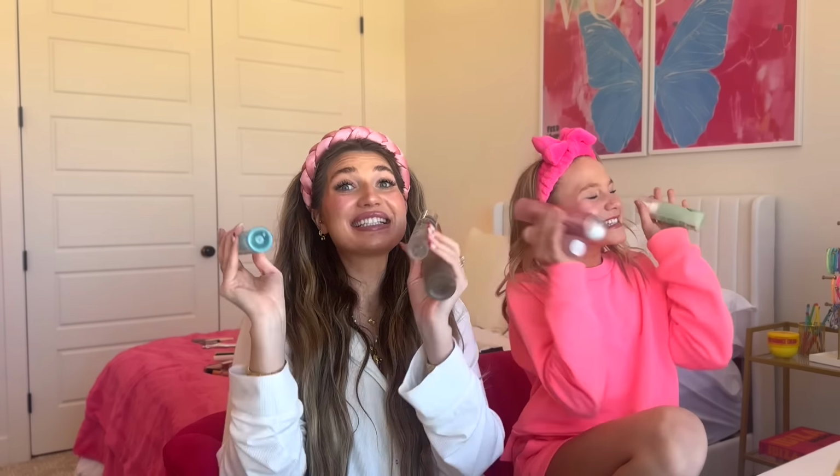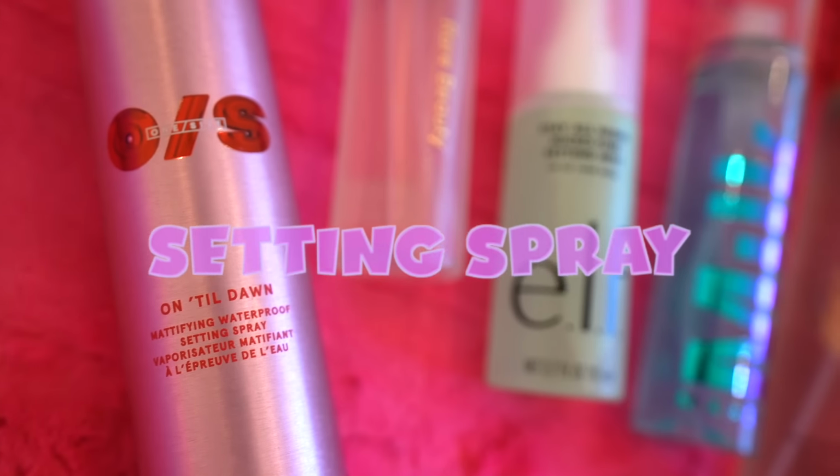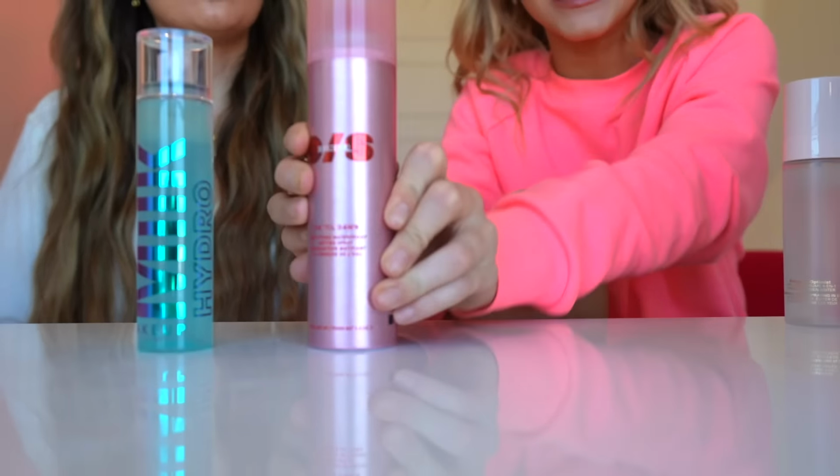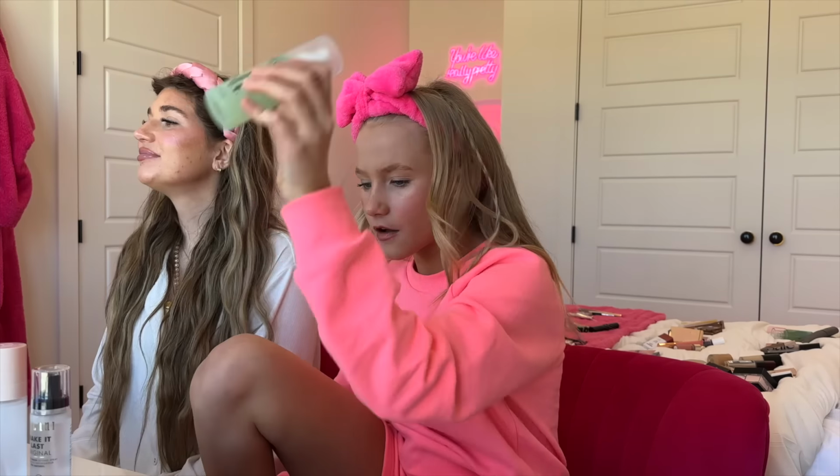You guys, to finish up our makeup, we are on the last category. Setting spray! It's silent now, we don't say a word. Favorite step. Right. First we have the new Milk setting spray. This is so good. Next, we have the One Size setting spray. Then, of course, the beautiful, my favorite, Charlotte Tilbury. Then we have Rare Beauty. Then we have Milani. Then we have Elf.